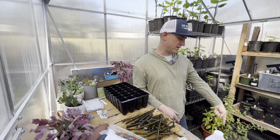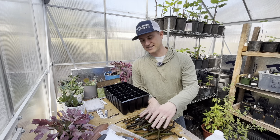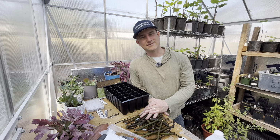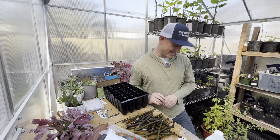We're going to go over the mix, and I have my 28 cuttings here that are all Celeste, and then we're going to put them on a heat mat. And I'll show you how much space this saves me.